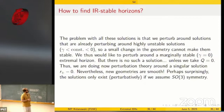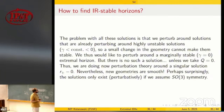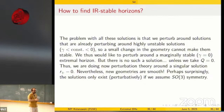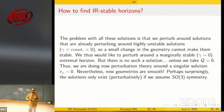So to get something that could perhaps be stable, we should expand around a limiting case, with the exponent exactly zero, but there is no such solution unless we take charge equals zero. But extremal Reissner-Nordström with charge equals zero has radius equals zero. So it's sort of singular, but nevertheless, you can build a perturbation scheme around the singular solution, and the new geometries at finite value of the perturbation are smooth. And perhaps surprisingly, the solution only exists perturbatively if we assume SO(3) symmetry. So previously, we were able to construct solutions without any symmetries at all, and here the only solutions that actually exist must have SO(3) symmetry.